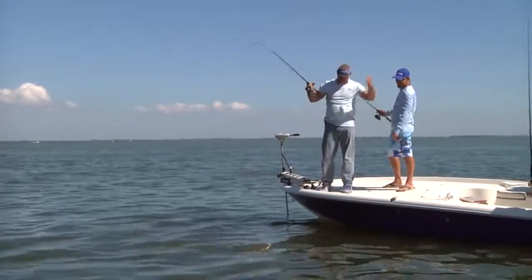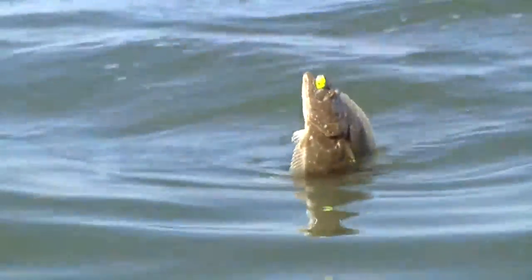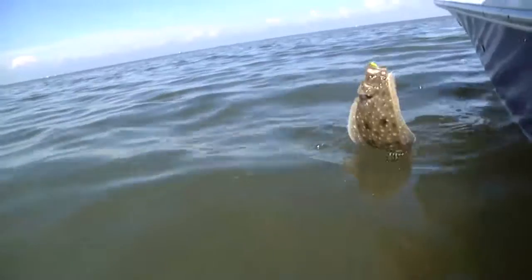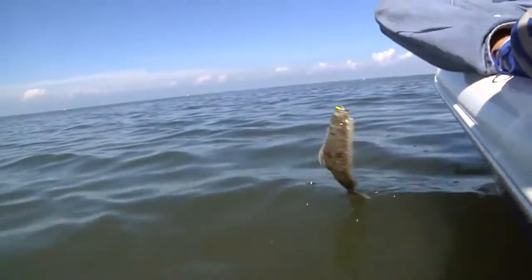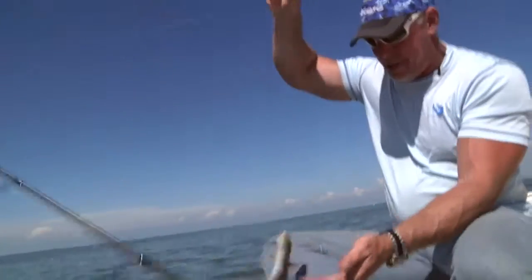You go up in the Northeast, it's trout, redfish, and a flounder. Well, we got a snook, trout, and a redfish and a flounder. Nice flounder too. Talk about great table fare. It's a good eating fish right here. He inhaled this bait too. So weird.